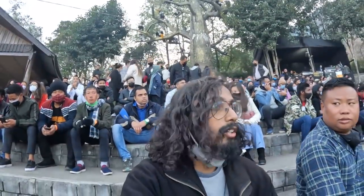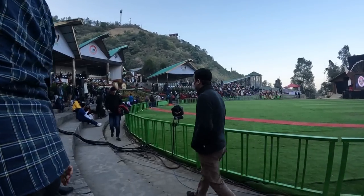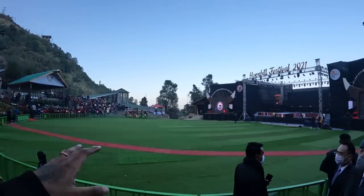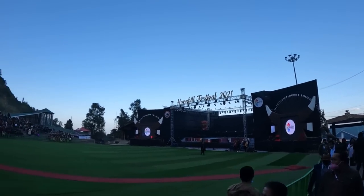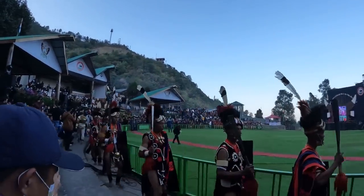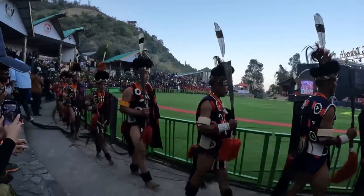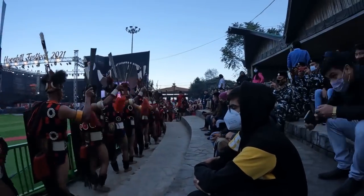So guys, the inauguration ceremony is going to start shortly and all the people have gathered, you can see. Even the tribal participants who were dancing have also entered the inauguration area, and you can see they're all lined up there. Soon they'll be making it to the stage. They'll be having the inauguration in this region, and you can see they've set up the stage, and that's the Hornbill Festival 2021. So all the participants of the different tribes are gathering here, guys. Some of them have gathered there, you can see. Different tribes.